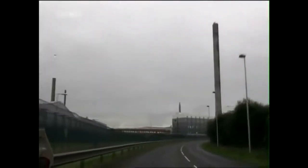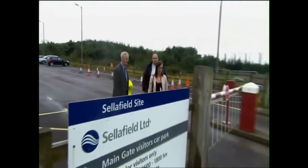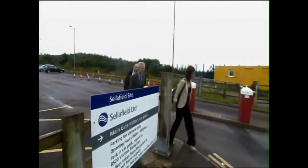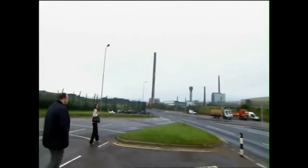It is strictly forbidden to film around the reprocessing plant at Sellafield, nor is it possible to take photographs on site, nor can we get near to the discharge pipe. It proves difficult to arrange an interview. As a last resort, we finally meet in the car park in front of the plant. What is the link between the radioactive waste and the leukemia cases?